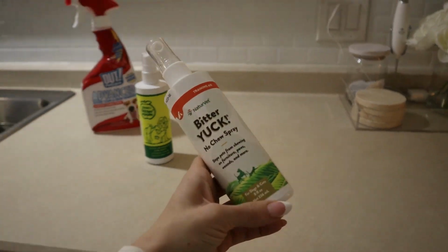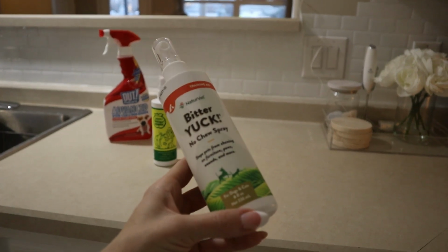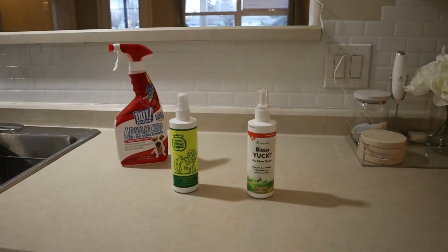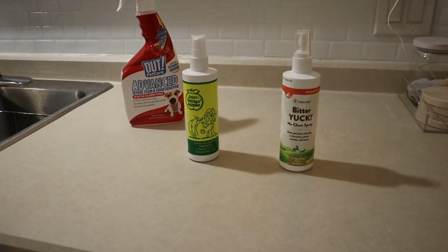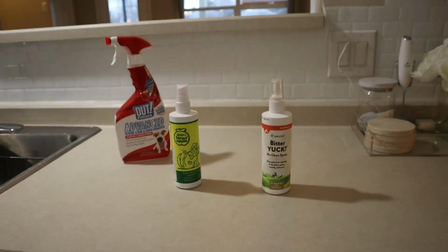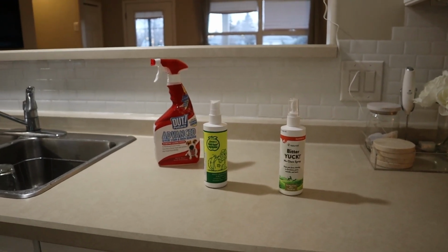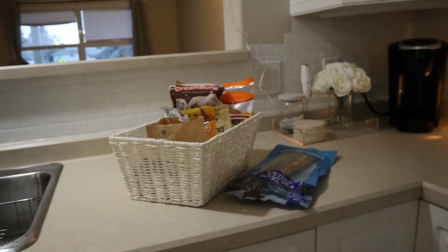Then I went to a different place in town and I picked up this Bitter Yuck No Chew spray. Apparently this is a lot stronger, and apparently it's very, very terrible tasting. I haven't tasted either of them, and I don't really know which one works better, to be honest. I just have a sneaky suspicion that this stuff is stronger. And I have sprayed this on the baseboard, and that still did not stop him from chewing the baseboard. So yeah, I don't know. I think the best thing is just to train him not to do it and to give him stuff he can chew on.